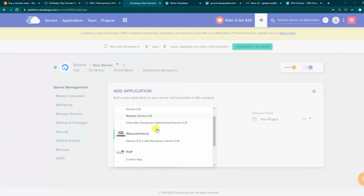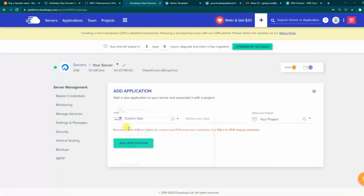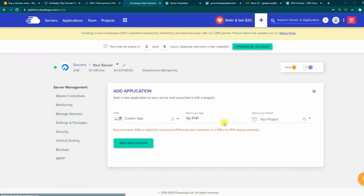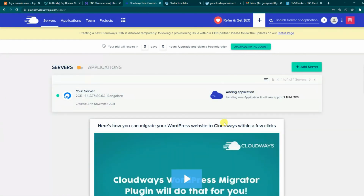So this time I would like to, let's say, do some PHP stuff. So I'll click on Custom PHP, and here I'll be naming it My PHP, let's say, and your project name I'm going to keep as default. Then click on Add Application, and it is going to create a new application for us. You can see it will add a new application within 2 minutes. So in this new application you can code in PHP.